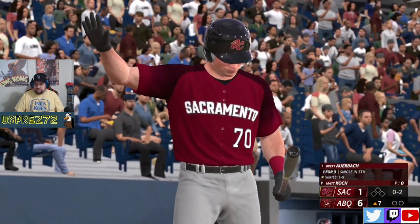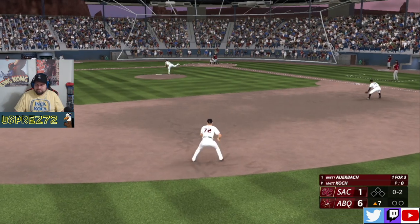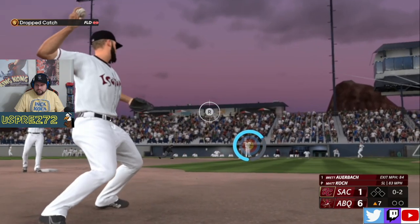Welcome back. Now it's the second baseman, Brett Auerbach. The wind of the pitch. Out to short. No play. That's an infield single.